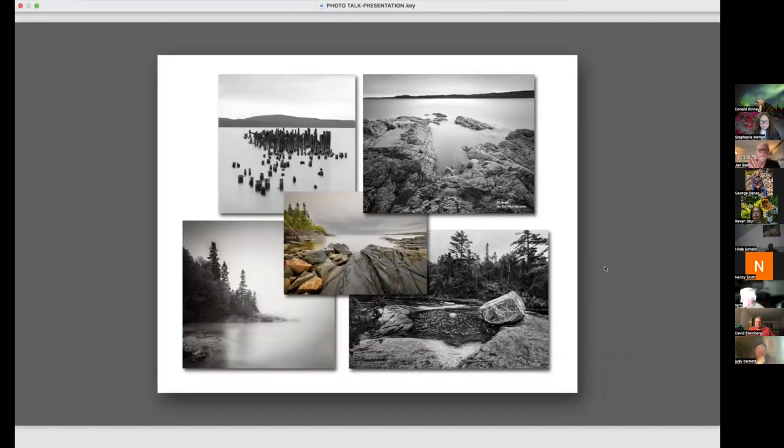And here is a compilation of some of the work that's come from the workshop. Not everyone works in black and white. Ironically, the photo in the middle and the photo on the lower right were done by the same person.